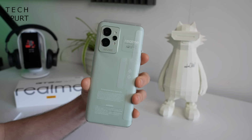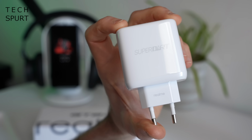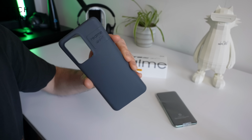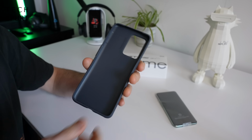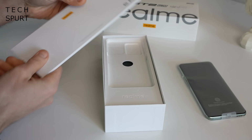Well, naturally one Realme GT2 Pro, a big old beefy Super Dart charge adapter, some USB cable action, and there's also a bundled protective case that you can wrap around your Realme phone and keep it nice and pristine. And that's it, job done, nothing more to see here.